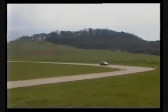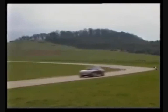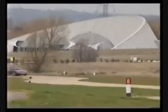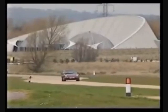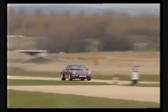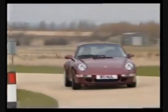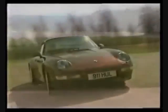there's never any sudden change of understeer to oversteer. It's just mild understeer, very controllable. No nervous twitches as you come off and on the power, the weight transfer, it can handle that. And look at this change of direction at nearly 80 miles an hour with just no drama.